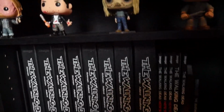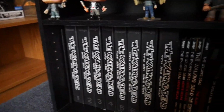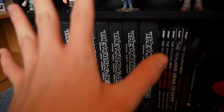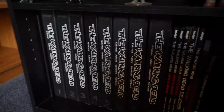And then this, okay, these are what I read. These are the best quality of The Walking Dead. The size is great, the hardcover is great, the foldovers are great. I can do a video on these if anybody's interested, because I recommend you pick up these over any of this, even though these are the more expensive version, but they are very worth it. I already had all this by the time I got this, and this is how I wanted to read it. Everybody recommended it, so that's why I have all this different stuff.